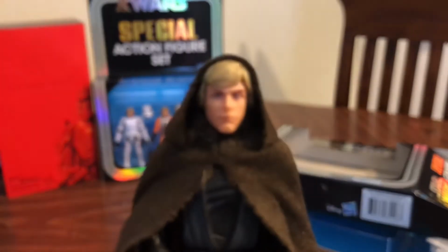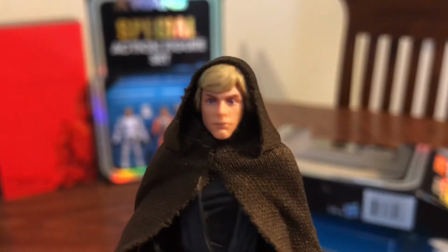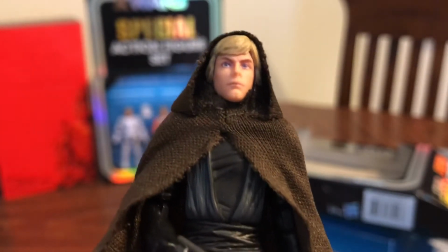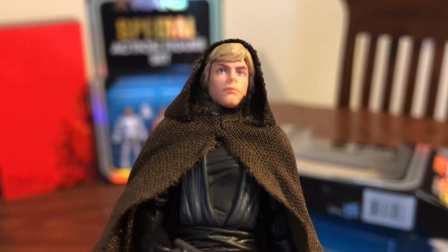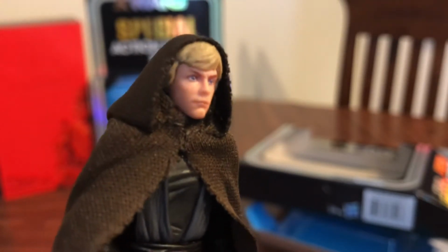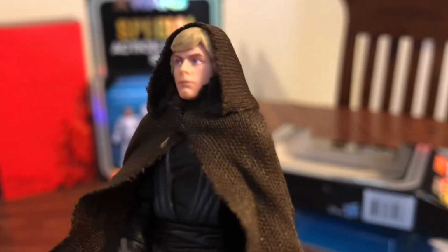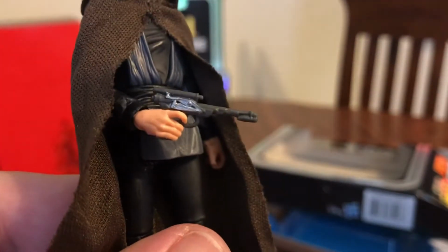Look at the face here. Out of the three, I'd say this is the best looking Luke as far as the face printing technology. Still not perfect, but on the 3 3/4, certain angles, it looks really good. That's for sure. And I think that happens a lot with sculpts and paint jobs, is there's different angles that look the best. He does come with that Palace Blaster.